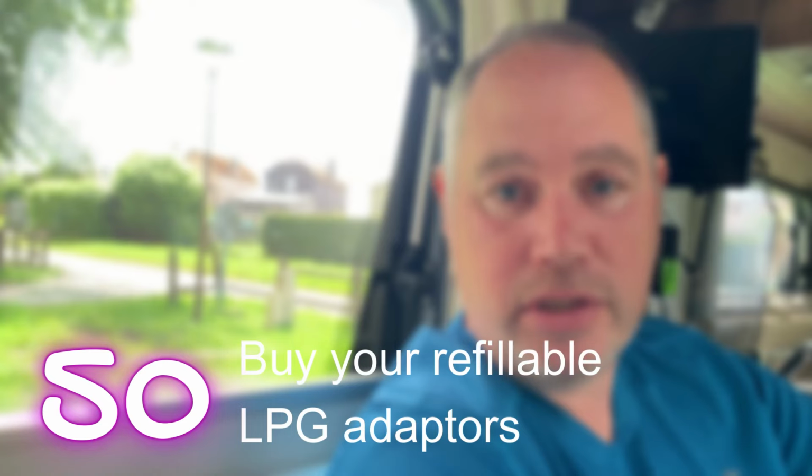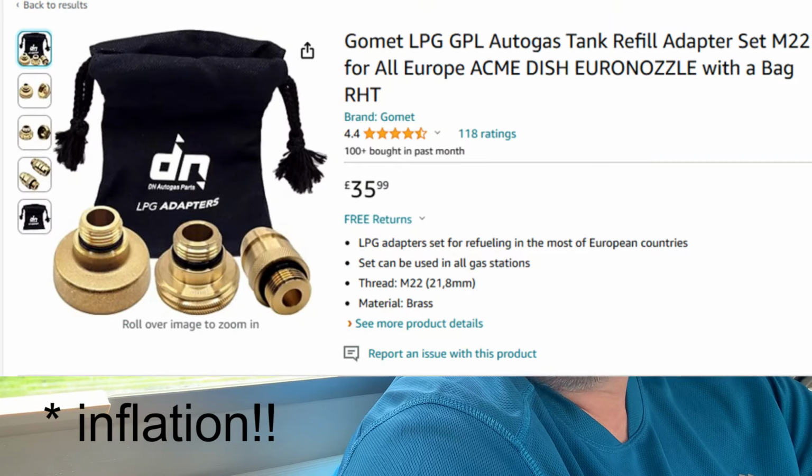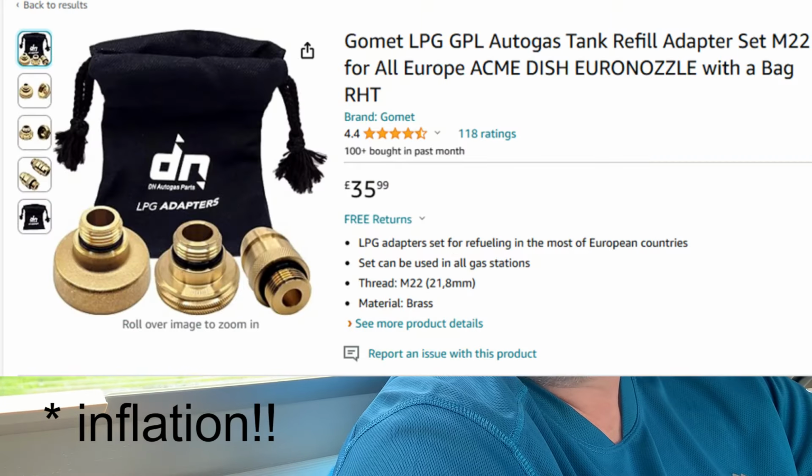If you use refillable gas cylinders, then you're going to need an adapter for France. And there are two other ones that work across Europe as well. Easily bought from Amazon for about £25 for the set of three.